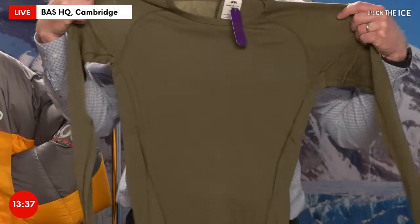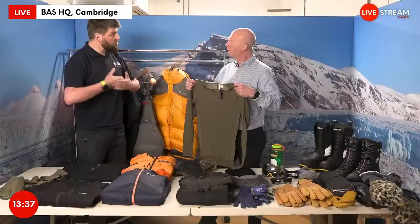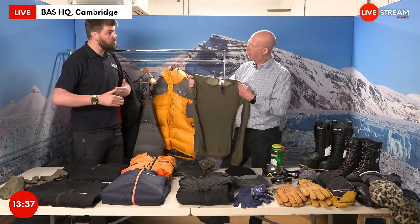There we go. So these go next to the skin. The primary function of your base layer is to draw moisture away from the body and drive it into the atmosphere. So by keeping you drier, it keeps you warmer. Because once you get damp and wet, you chill down so much quicker.